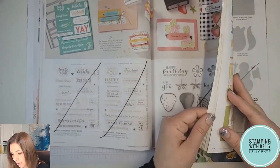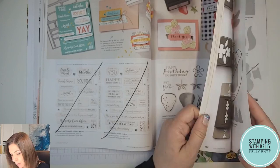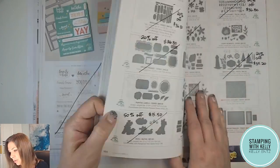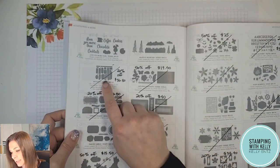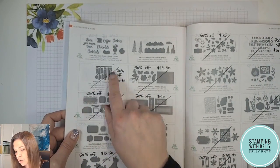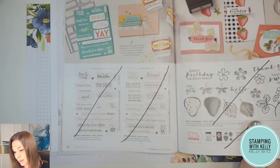On page 42, you can see Many Happenings and Many Messages. Both of these are being discontinued, and they coordinate with this die pack, which is 20% off. This cuts out so many different shapes, but it's only one die, and these are only one stamp.